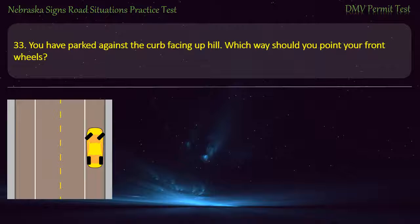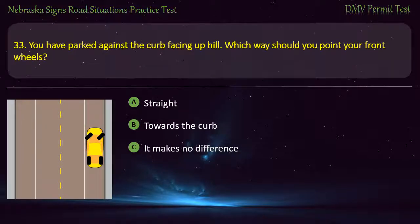Question 33. You have parked against the curb facing uphill. Which way should you point your front wheels? Straight. Towards the curb. It makes no difference. Away from the curb. Answer. Away from the curb.